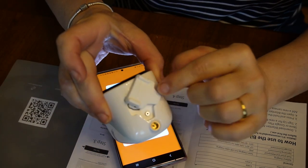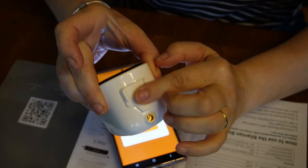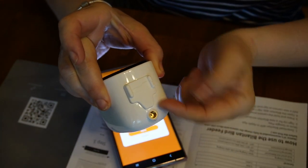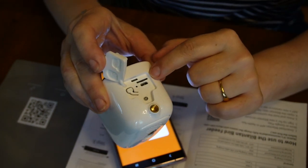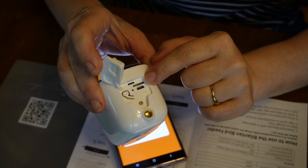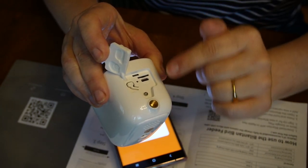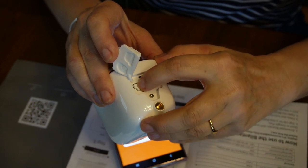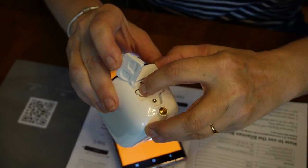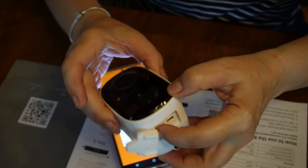The camera has this little cap right here that stops it from getting humidity or whatever. That's where you have the charger, and there's also a slot for a little micro SD if you want to record and store your videos. There's a little button right here, so I'm going to press that, and you have to press it for 3 seconds, and that's going to turn the camera on.